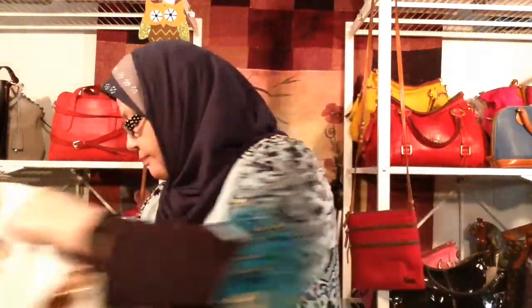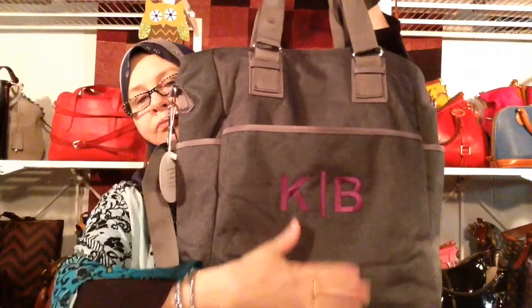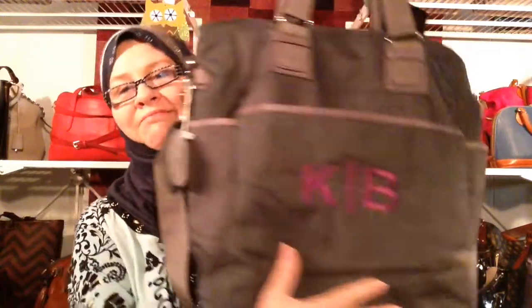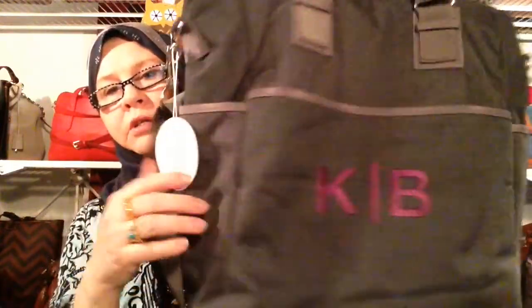So, I don't know if you guys have heard of this or not, but there's a bag line, not a handbag line. It could be any kind of totes or bag line. It's called Initials. I was invited to a party. My daughter invited me, of course. And I got this. KB. Could be Kate Bags of Love. Or it could be initials for my last name. But it's canvas. And it's got beautiful turquoise in there.